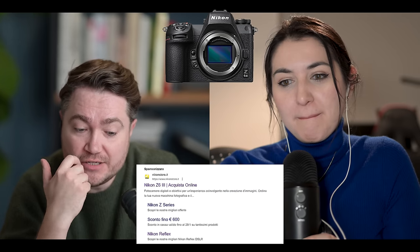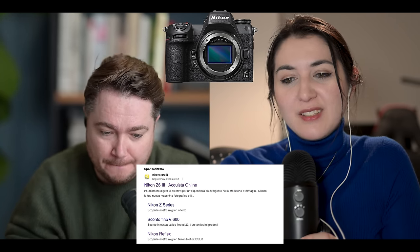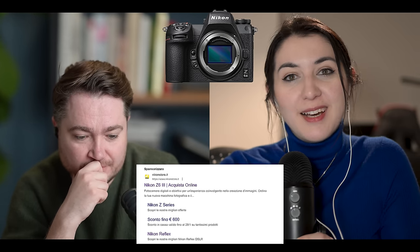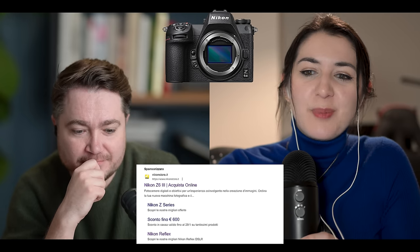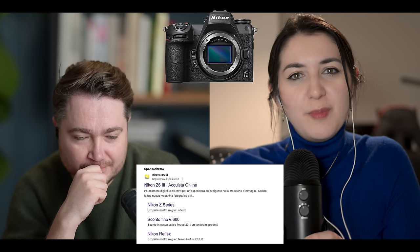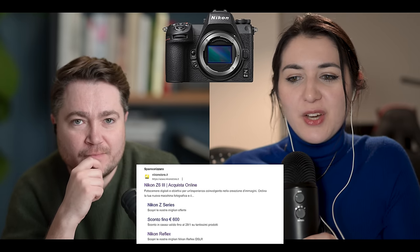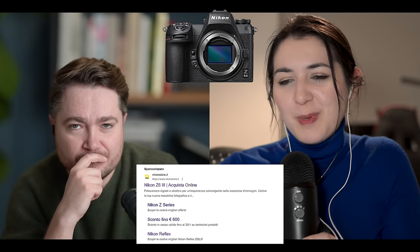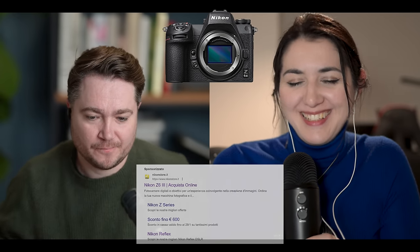You know what? Not actually many Z6 Mark III rumors this week. Apparently, one of the rumors was that it showed up on Google search on Google Italy. Can you imagine that? Yeah, it said Nikon Z6 III acquista online, which basically means buy online. It was sent by a reader, so we don't know if it's legitimate or not. And by reader, we mean a Nikon Rumors reader. So to be honest, there's no substantiation to this rumor, but we'll report on it anyway.